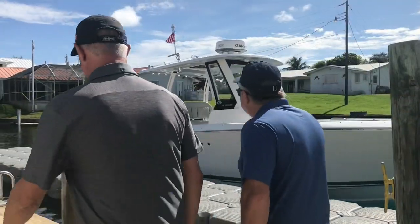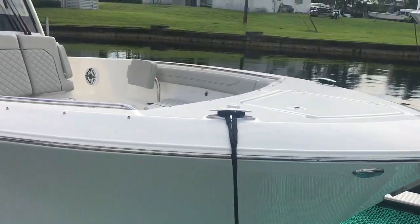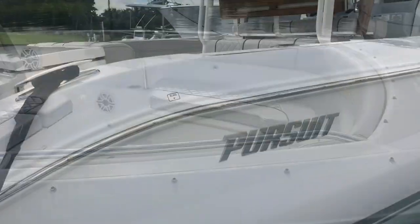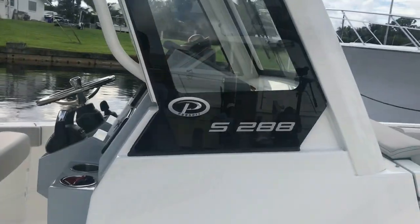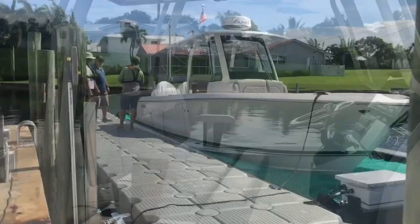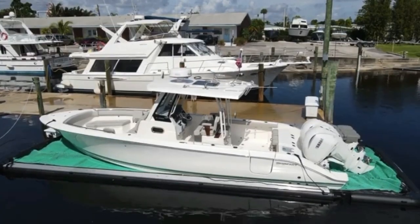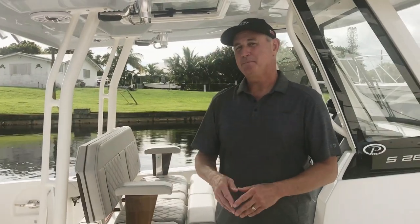To start off, you can see we have an S288. It's a 28-foot center console style boat with twin Yamaha outboard engines. We often hear of intimidation with going from a single engine boat to a multiple engine boat. So we wanted to address that concern head on by providing a twin engine model. To accomplish this, we actually brought in a C-Pen. Let me introduce you to Craig Freeman from C-Pen.